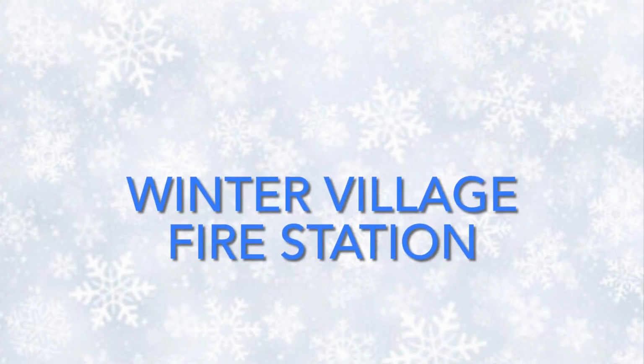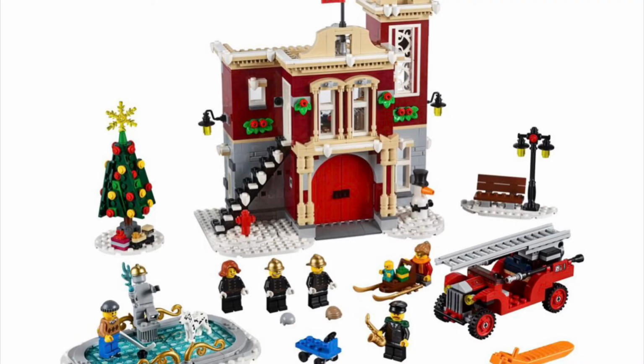So the next set I have on this list is the Winter Village Fire Station, and I think this is the best LEGO fire station that's ever been made. I love the architecture of this building. The ice rink's really cool, the fire truck is cool, the firefighter minifigures are really cool. I think the only thing that holds this set down for me is it feels less like a Winter Village set and more like a city set. It just feels like a winter city set to me. And I think that's why I have it lower on this list, just because I think it's a really good set. It's just, this doesn't feel like a Winter Village set to me.